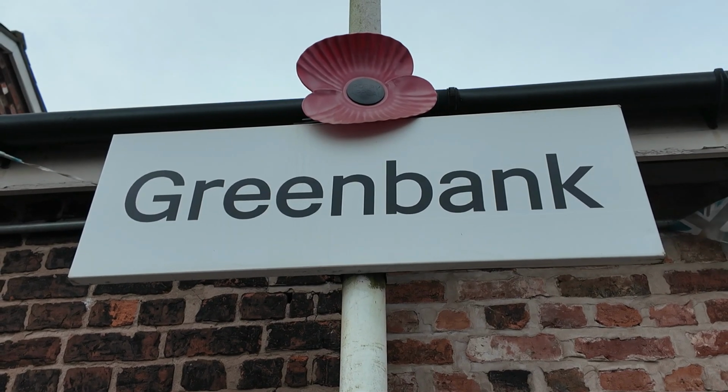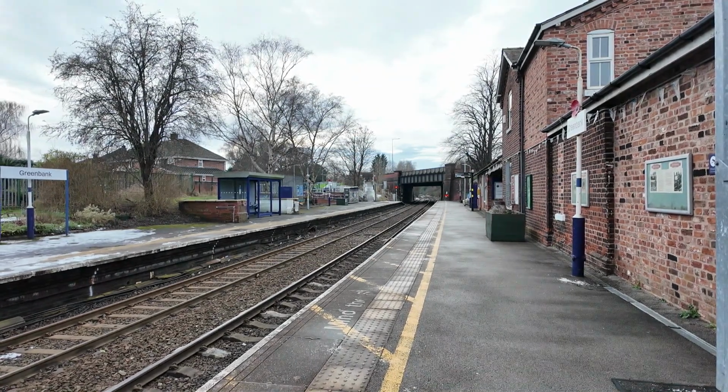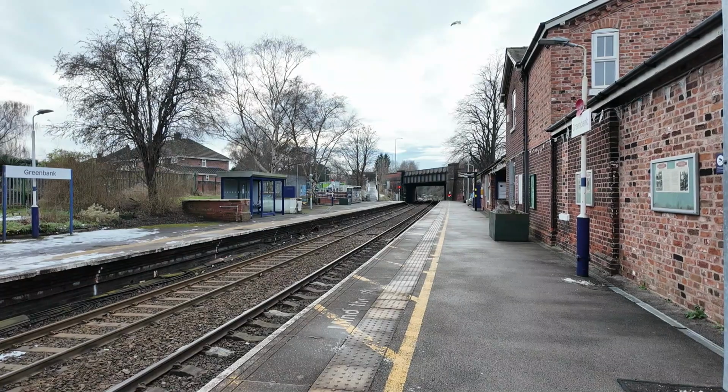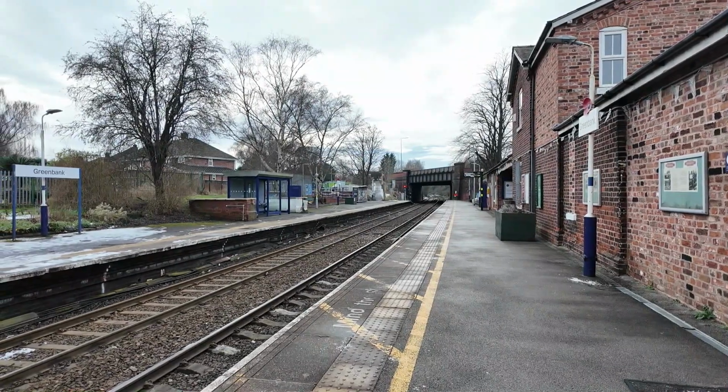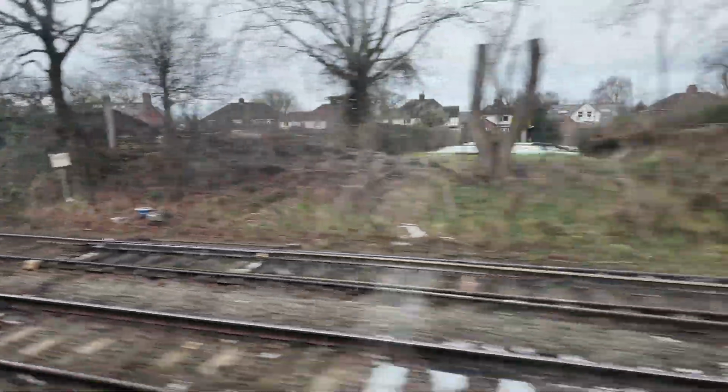So we have arrived at the final railway station we're stopping off at today. I won't be here very long. I'll explain very shortly. But this is Greenbank. Greenbank station opened on the 22nd of June 1870 by the West Cheshire Railway as Hartford and Greenbank. In 1973 it was renamed to Greenbank. Also, this is a junction station for freight lines. One freight line takes you to Acton Bridge on the West Coast Main Line, and the other freight line used to take trains to Wallington Chemical Works, but the last train ran in 2014.